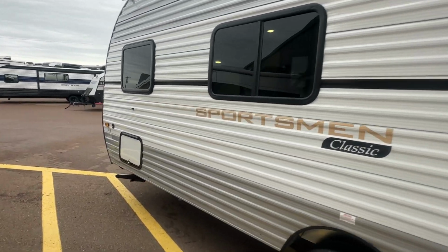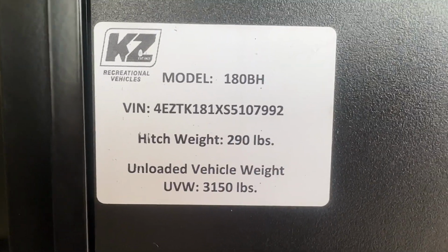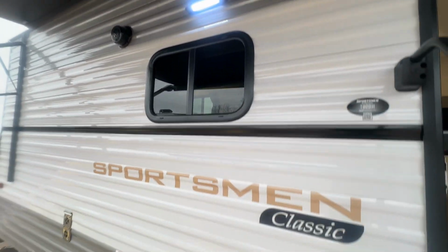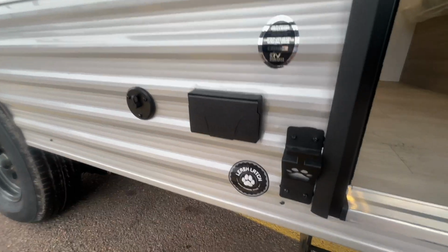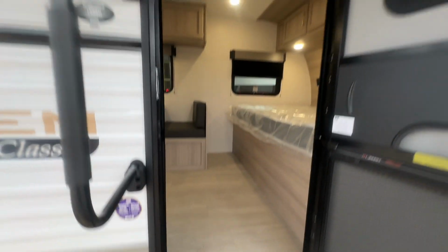How light? Let me show you. That light. Wow. Most SUVs can pull this trailer. There's your total length. Perfect size. LED lights. Outside speakers. We got cable connection, power connection. So you could actually put a TV out here if you want. Doggy leash latch doubles up as a beer opener.